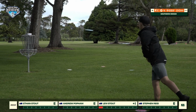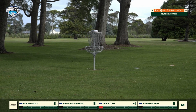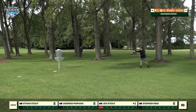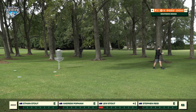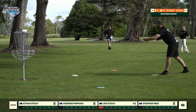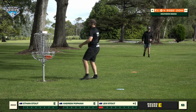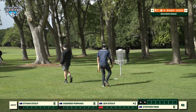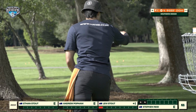And Ethan with the best opportunity, missing right. Pressure maybe? Maybe. Uncharacteristic. His putt is usually just smooth, clean release, but you can see there he's a bit wobbly. We've got plenty of holes to play though. Yeah, definitely. And the sun is coming back.